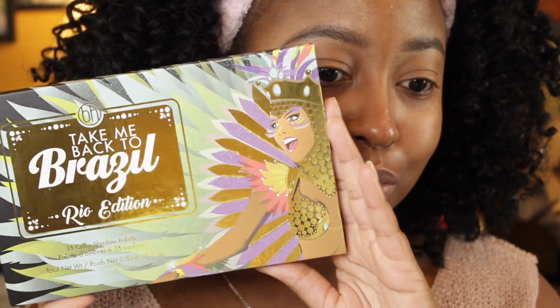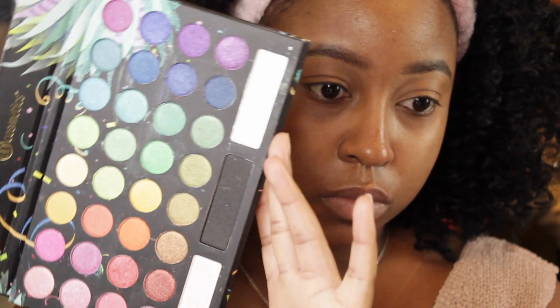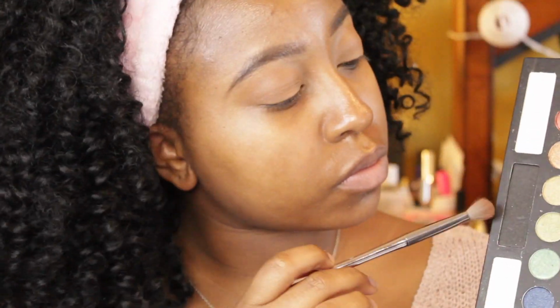Next, we're going to use the Take Me Back to Brazil Rio Edition palette. I put the price up there for you guys. This palette is so colorful. It has everything I need for this look, and it can all be done with one palette. So I'm going to start with this black. This black is going to go in the crease.